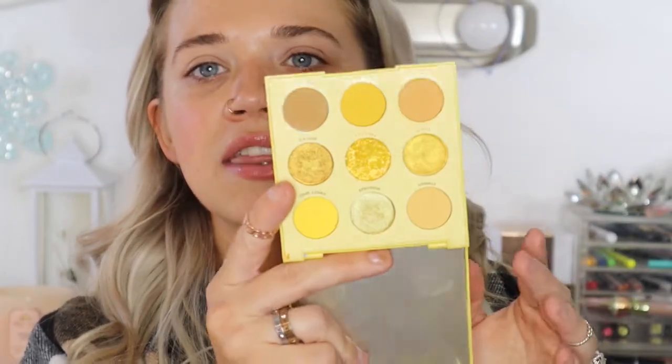I already have my eyelids primed. I have my eyebrows done. I'm going to go in with my Honey palette. I love yellows on the lid, and I think this is such a really cool palette. This is one of my favorites. I love their 9-pan monochromatic. I have the Meant to Be, Just My Luck, and then Honey, and these are my absolute favorites.